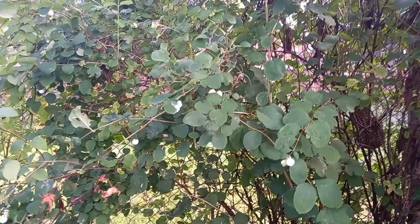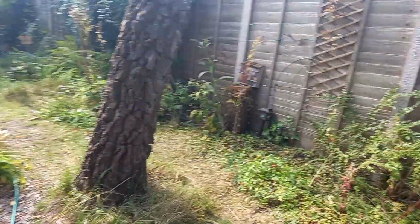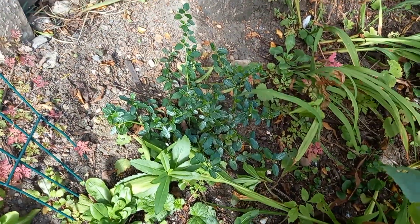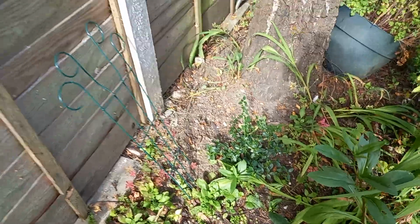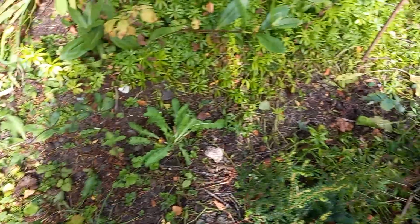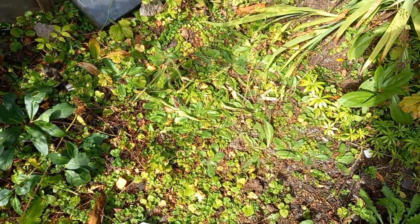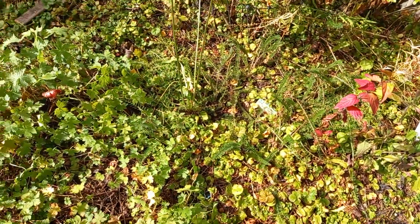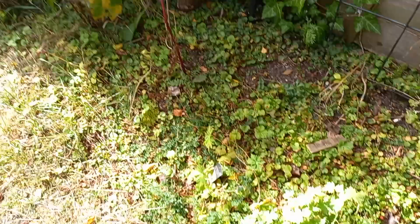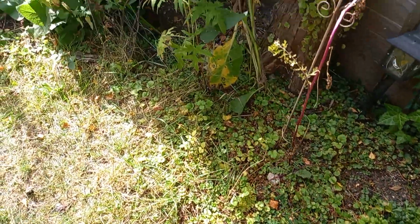Snowberry is producing a few berries for the birds. Over here I've planted a ceanothus, so I'm hoping that that will produce lots of flowers next year. It's a ceanothus that has the lovely blue flowers on, so it should fill that space quite nicely. Poppies are coming up. These are ornamental poppies. And then we've got lots of foxgloves and yarrow, lots of yarrow, and wild carrot, all sorts in here, creeping jenny, lots of ground cover, great for insects to hide and hibernate under.